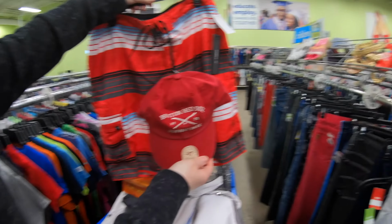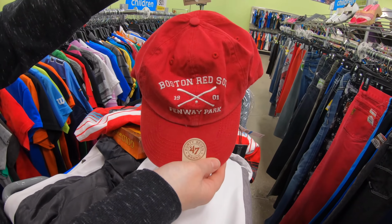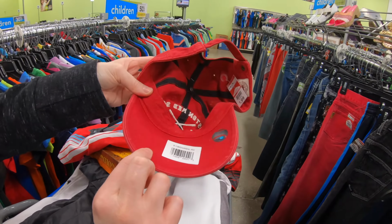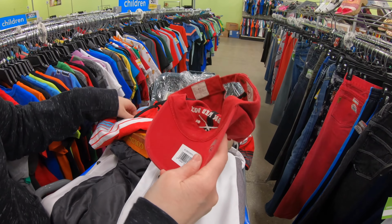Small update. On the way out, actually walking up to checkout, I found two things brand new with tags. Look at these. Here's a Boston Red Sox 47 brand hat, brand new with tags still, for only 99 cents. So that is a good score for these, like about $20.